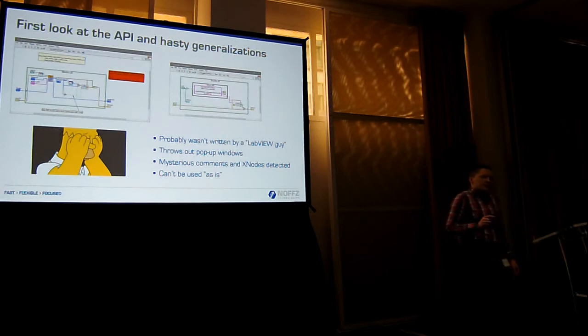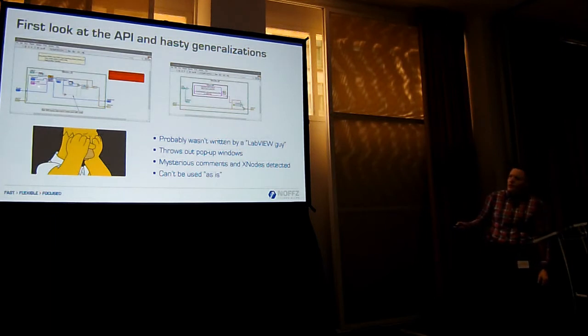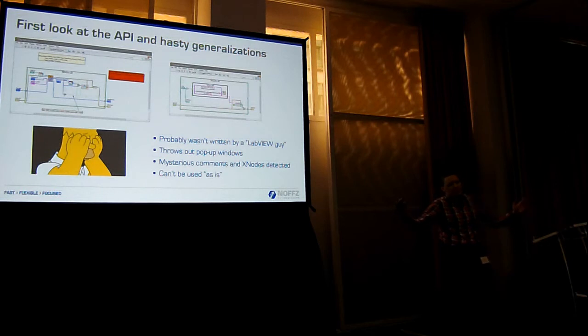But at the same time, looking at this, some questions started arising. This is a login function, but there is a vendor code, a vendor key. It's a very, very long key that you should keep safe somewhere. And it was in the control. Also, this path to the DLL that actually does the thing, it was a control again.